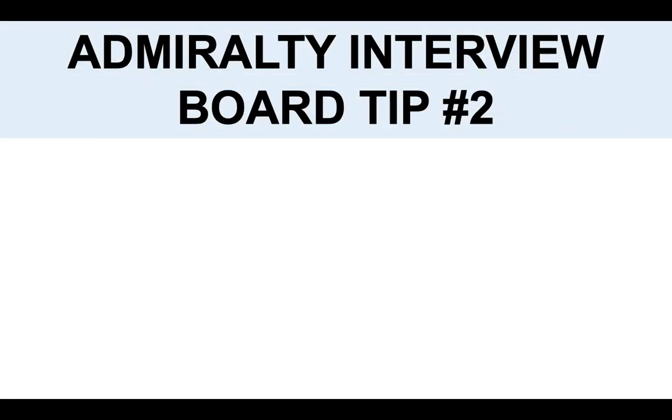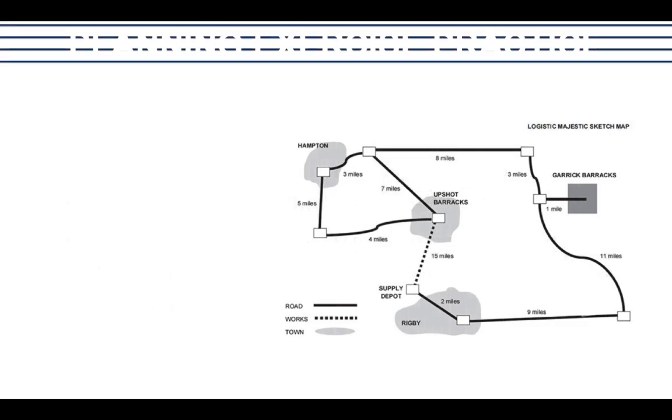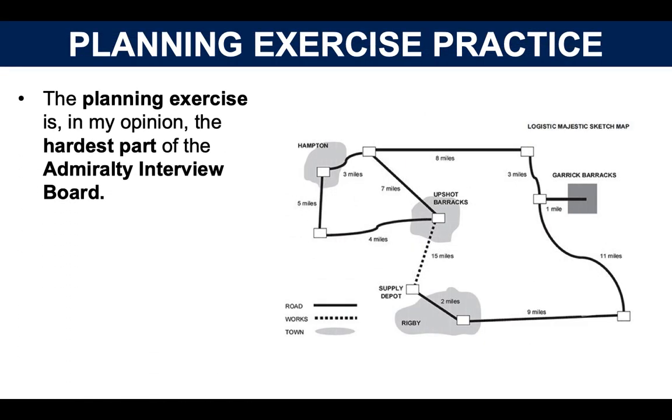Okay, let's move on to Admiralty Interview Board tip number 2. Make sure you carry out lots of planning exercise practice before you go to the AIB. Now, I believe that the planning exercise is one of the toughest elements of the AIB. In my opinion, it's the hardest part. Now, with a planning exercise, it's a written exercise where you have to decide how you're going to complete a task, solve a problem based on the information that you are given. You are under pressure. Okay, there'll be a time limit that you have to complete this by.